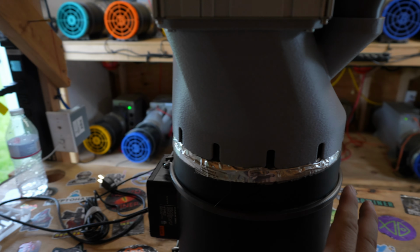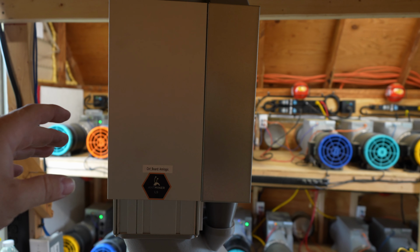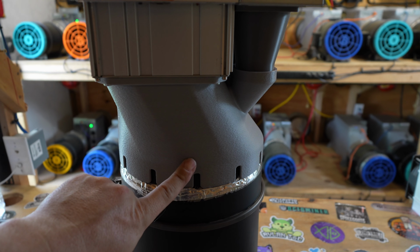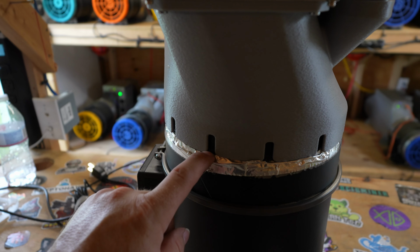I like to take the inline fan, stick it upright like that, and then put the ASIC directly on top of it there. And that keeps all the weight down between the actual shroud and there to give a nice seal. But you can see there's a little bit of the old tape in here.